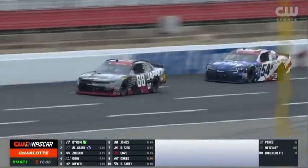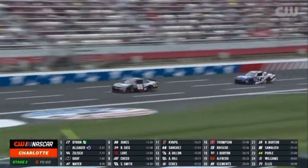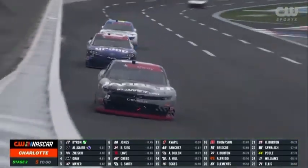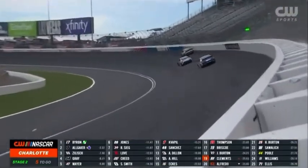As with 5 to go, we watch what's happening for third. Yeah, Taylor Gray went to the inside. Zillage gave him a lot of room, though, and moved up the racetrack. That looked like it was going to get spicy.